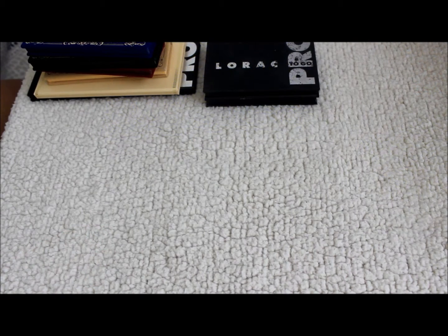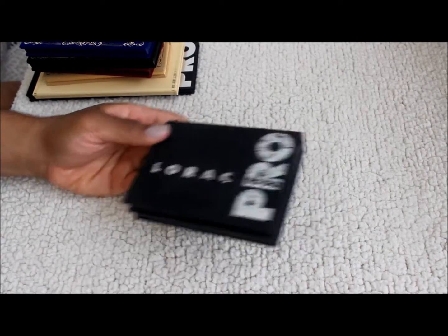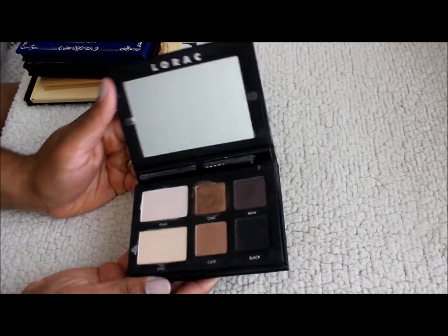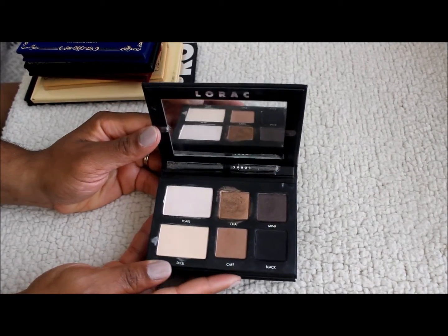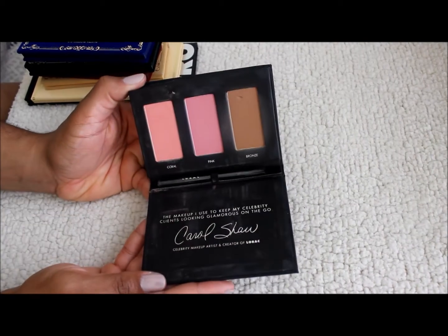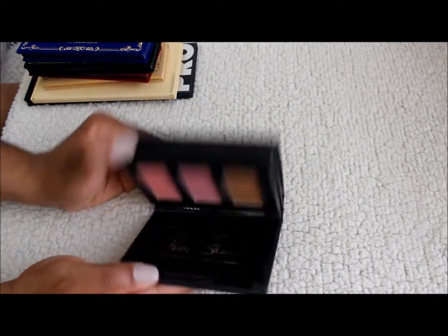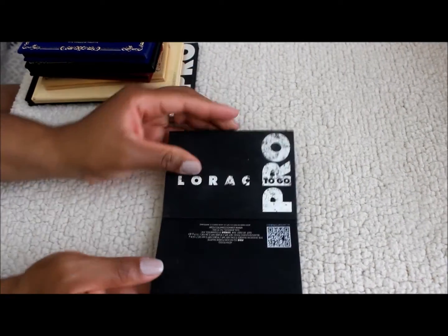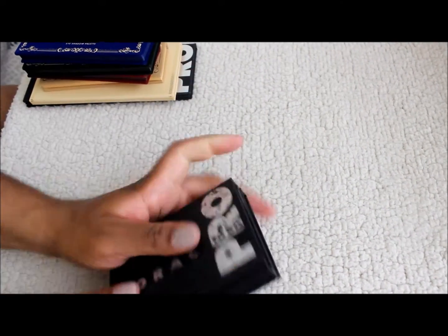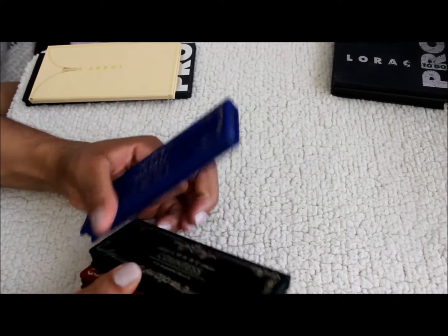Alright, so the next brand that I wanted to focus on is Lorac. So the first thing I have is the Lorac Pro To Go. It has been heavily used. This side is eyeshadows. And open it up, and this side is blushes and bronzer. Good item, and it comes with brushes too. I really like this for on the go, and then you can make it flat if you want to store it that way.